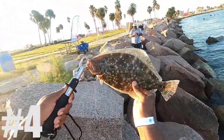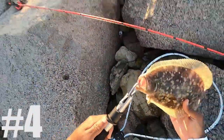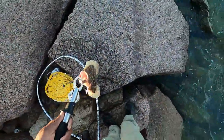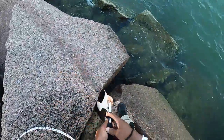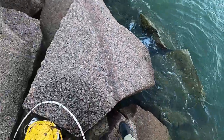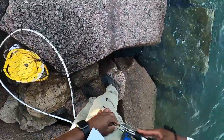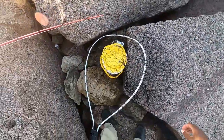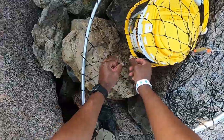Take a look. He's a survivor. Like I said, this is about 12 inches. But we got the treble hooks out of his mouth and she lives to fight another day. Nice fish. I'm glad it's not living with them damn hooks in his mouth anymore. Let's get us another one.